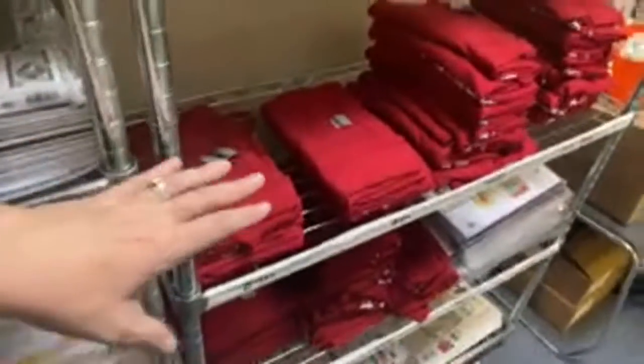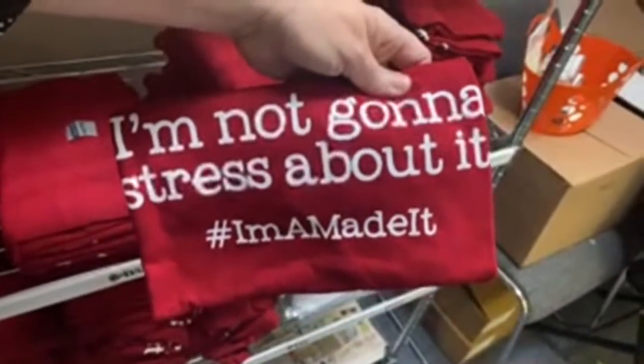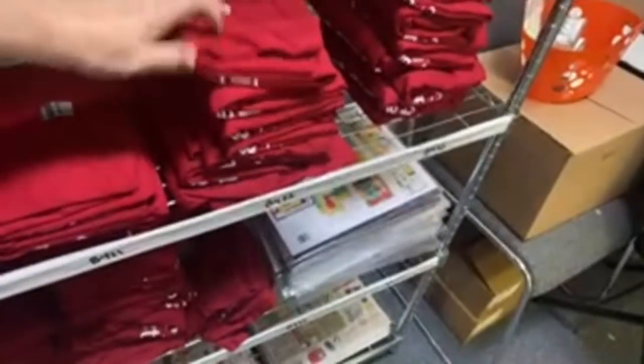I don't have a lot of these left. These are the I'm Not Going to Stress About It. They'll be 25% off. I have this one in black. I don't think I have any black ones left. Do we have any Alabama shirts left? Did I show y'all? Let me show y'all these.